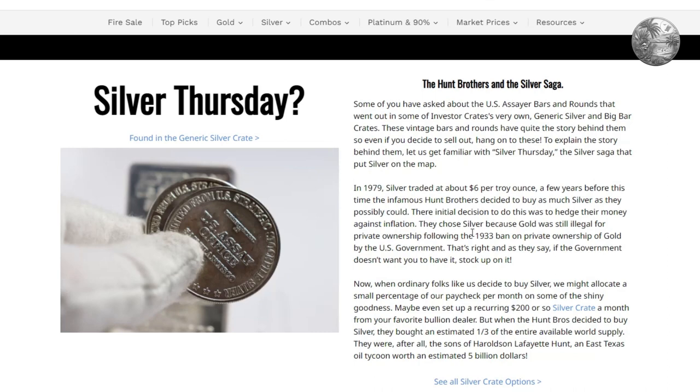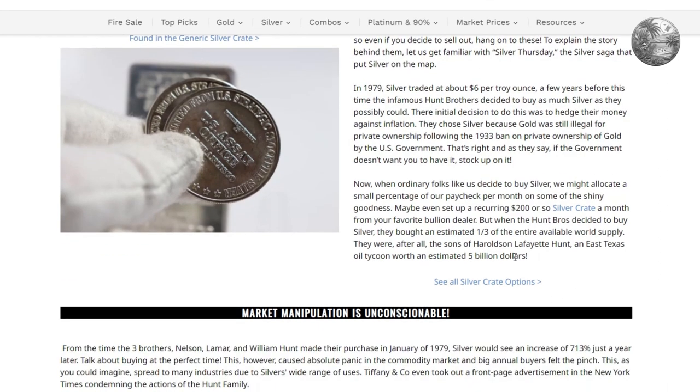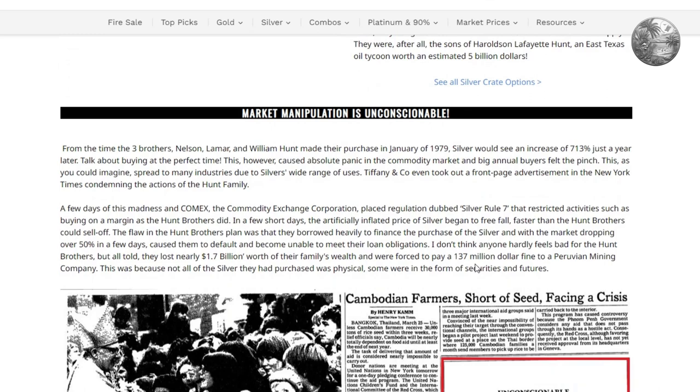And so they decided to invest in a serious asset. Part of the story here, they chose silver because gold was still illegal for private ownership following the 1933 ban on private ownership of gold by the U.S. government. And that's right. And as they say, if the government doesn't want you to have it, stock up on it. So the story, they decided to buy silver. They bought an estimated 1/3 of the entire available world supply. And as they noted, they were the sons of Haroldson Lafayette Hunt, an East Texas oil tycoon worth an estimated $5 billion. So part of the story on these rounds, they include three brothers, Nelson, Lamar, and William Hunt.